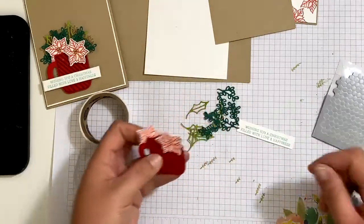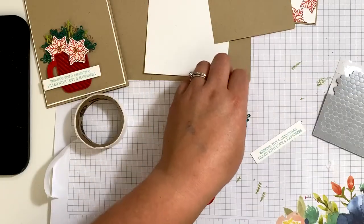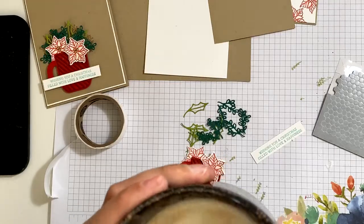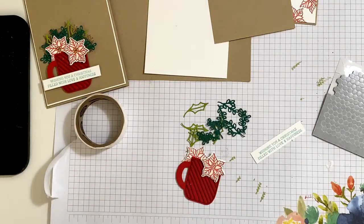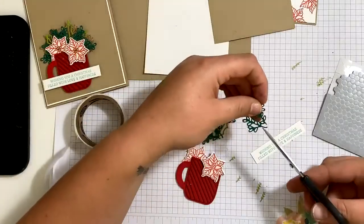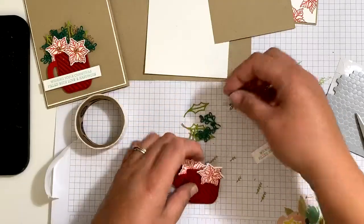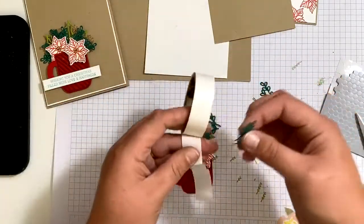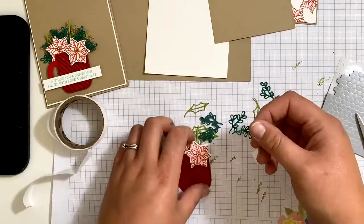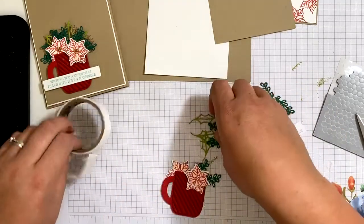Okay, so there's our little poinsettias on there. Now, basically, what you want to do, I cut one of, you should see my desk, I cannot find a thing. Hold on, there's a pair of scissors here. I'm just having a sip of my coffee. I cut one of these shaded spruce bits in half, and then I've gone through and I've just grabbed a glue dot for each one, and then I've kind of just stuck them randomly behind.